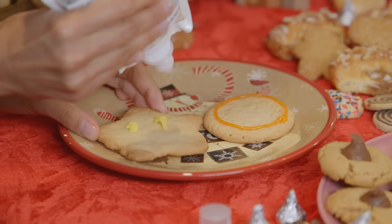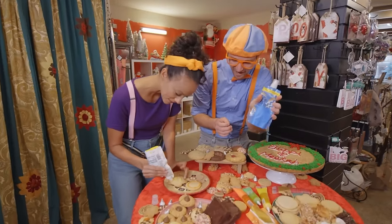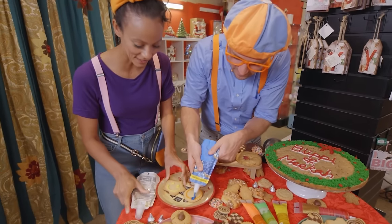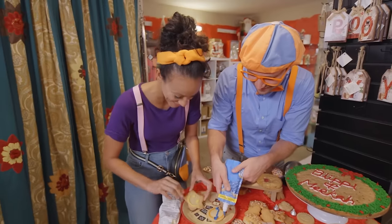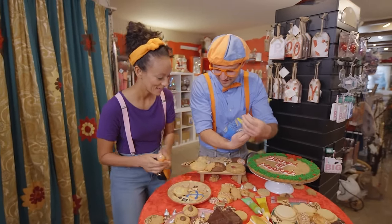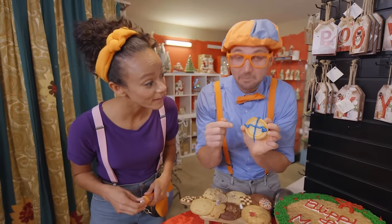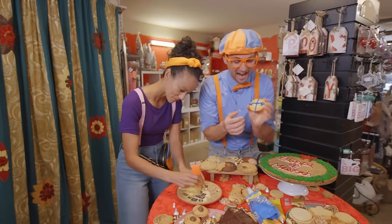Whoa. This icing's fun. Yeah, it is. All right, now I'm gonna use some blue, because blue and orange are my two favorite colors. Look, I made a smiley face. Wow. Nice job, Meekah. Thank you. Whoa, look at what I made. I'm not done yet, but it looks like I made an X or a plus sign. Yeah, depending on how you look at it. I love it. Or multiplication.